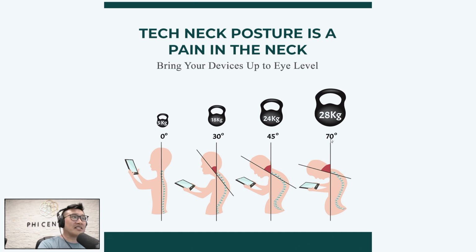And if it's at 70 degrees, and you see this posture a lot in airports where people are sitting down, it is exerting a lot of pressure due to the weight of the head on the spine. And these muscles, being in this position for a long period of time, blood cannot go in there because the muscles are so tight being in this position, and the muscles become dry and later on develop knots.